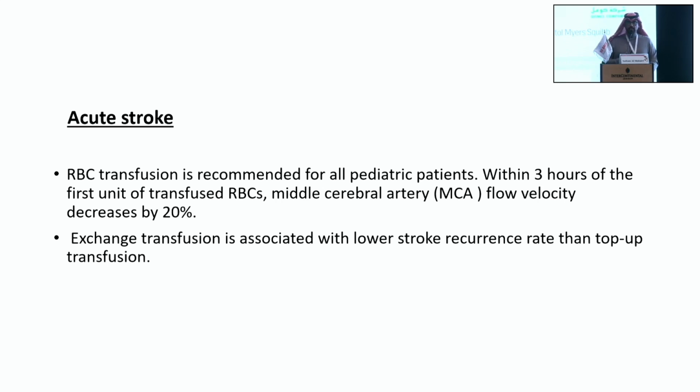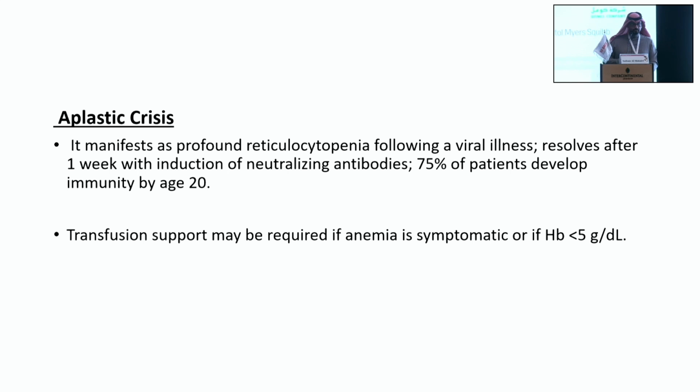For acute indications for transfusion, in acute stroke, the most important is really exchange transfusion. In pediatrics, there is no role for thrombolytic therapy. In adults, it might be considered, but you should do exchange transfusion before giving thrombolytic therapy. As you see, it reduced the MCA flow velocity by 20% immediately when you give it to patients. And the risk of stroke recurrence, which is quite high, up to 70%, is reduced significantly afterwards.